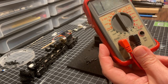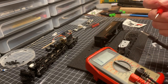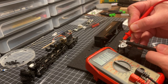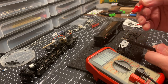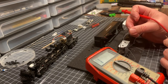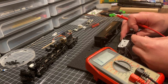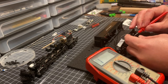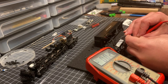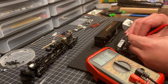And what it does is whenever we touch the leads together, you'll see in the window there's a 0 resistance or 0 ohm resistance. So what we're going to do is probe this. I've stripped the ends of each of these wires. On the gray one, I'm just going to grab the gray wire and touch the wheels. And there we go. So the gray wire inside the tender is for the right side.